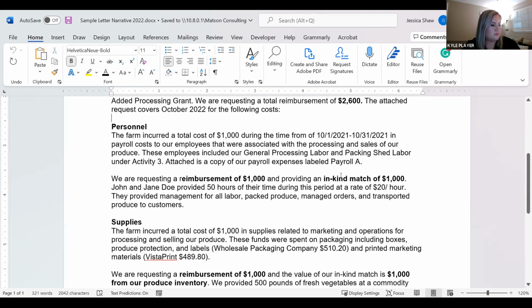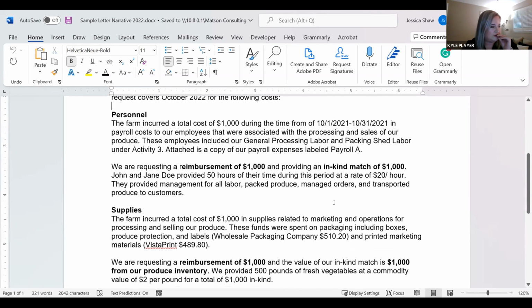So then our first budget category that we're looking at is going to be personnel. So during this time, I state that we've spent $1,000 on personnel during this time period. And I state who the personnel was and what they were doing. So they were related to processing and sales. We have our general processing labor and our packing shed labor.